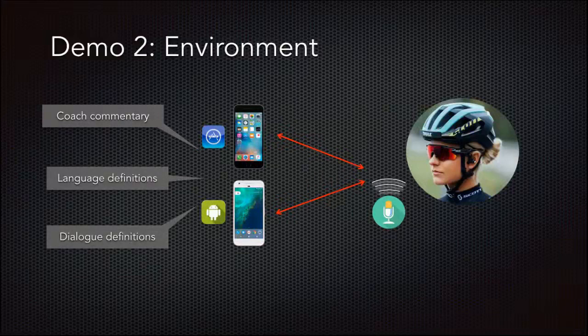So it wakes up on a keyword, and you can ask questions like, train me for a marathon, train me for a 4K run or 5K run, and so on. And the coach constantly interacts with the user, and the dialogue between the user and the coach is recorded. So that is what coach commentary is. And we also have language definitions and dialogue definitions, which are used to support interaction in multiple languages and also to interpret different keywords. So now that I told you what coach commentary is, any guesses as to what could have gone wrong in this particular demo or particular use case?